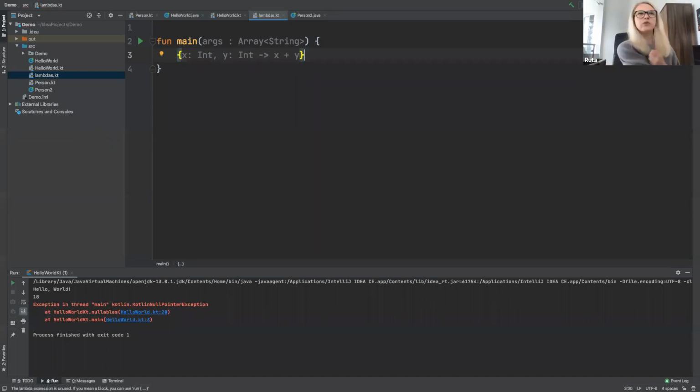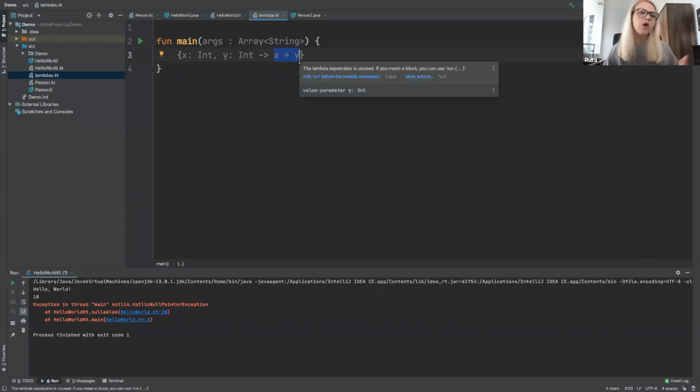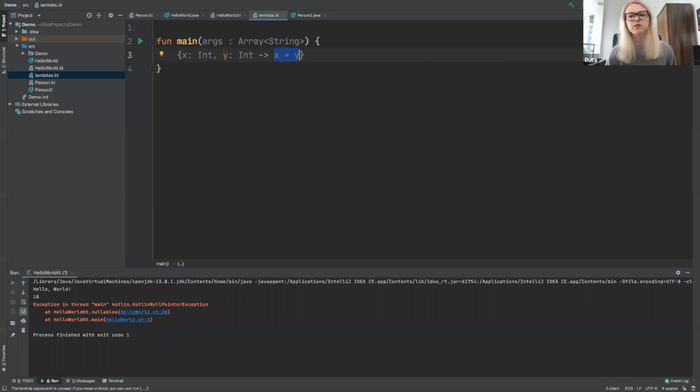So it's grayed out because we're not using it, but all this does is take in two variables, x and y, of type integer. We have our arrow function, and then after that, we have the return value, which will be x plus y. So it will return to us, if we put in 1 and 2, it will return to us 3. All right. So in Kotlin, lambdas are first-class citizens. So this means that they are values in their own right, and they can be passed around just like anything else would be. So a string, an integer, an object, whatever it is.